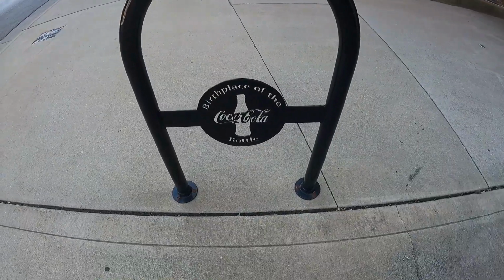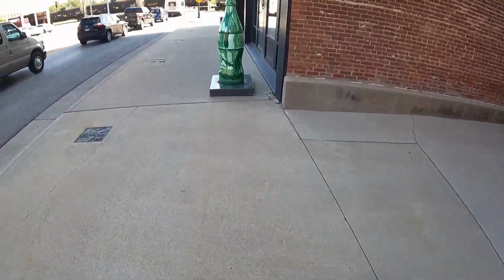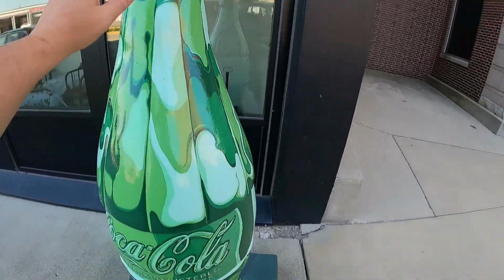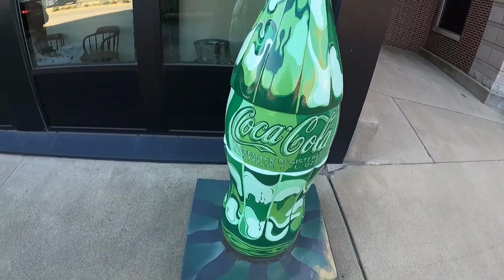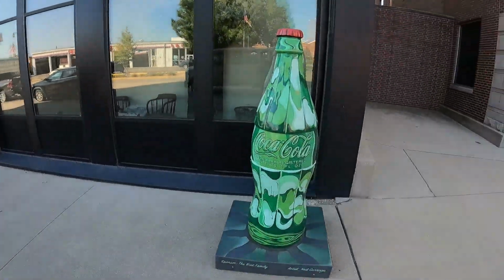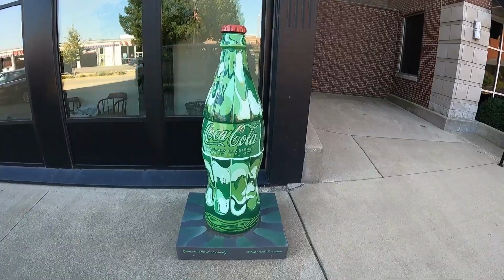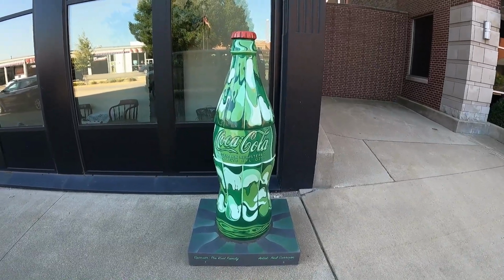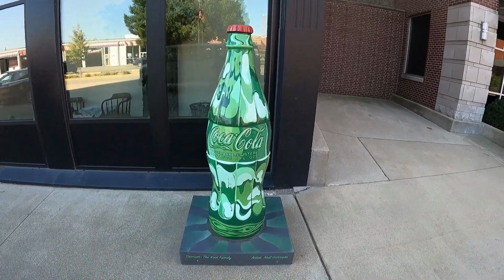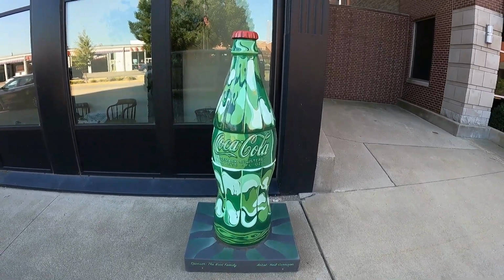But yes, Terre Haute does proudly celebrate its distinction as the birthplace of the Coke bottle. I don't know how many of these are found around town, but I did read at least 40. I never knew trains could be that loud. But yeah, a lot of local artists painted these, and they're placed at many locations around here in Terre Haute. They all have a theme going on, but this is definitely the version that most of us remember. So any bottle enthusiasts, definitely make your way to Terre Haute.